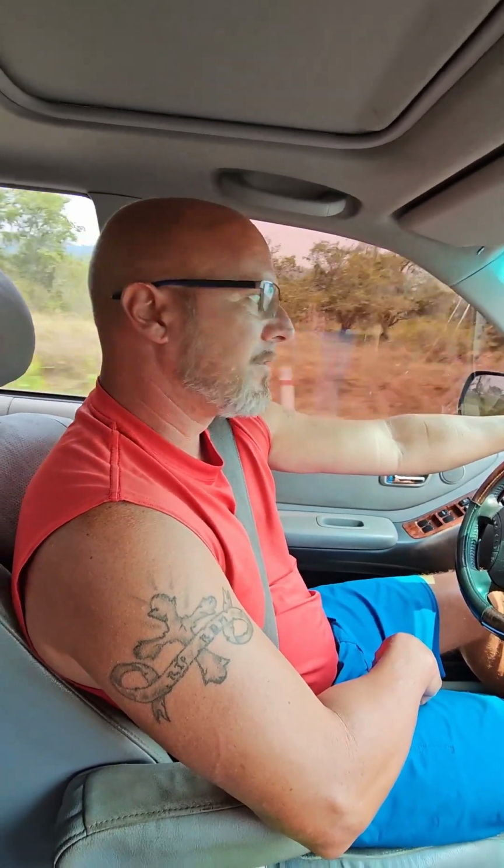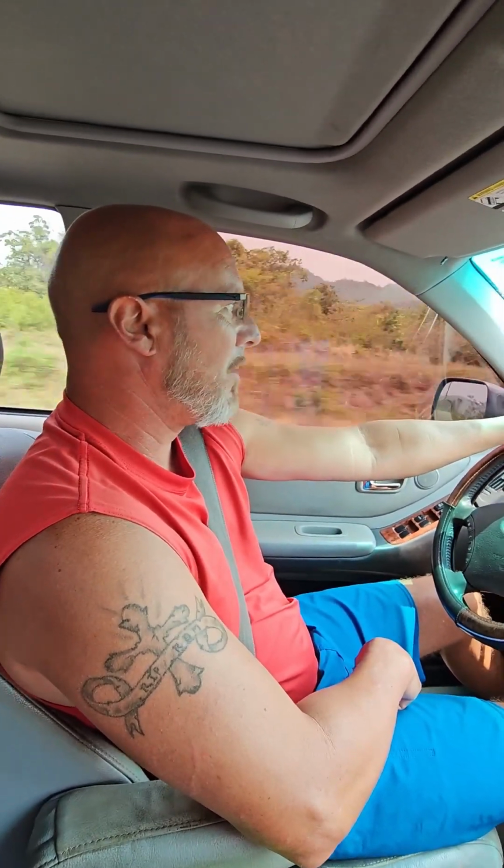It's off the Hummingbird Highway, which is the highway that if you want a great view driving through Belize, take the Hummingbird, not the coastal. On the Hummingbird Highway, you're going to see all the mountains, the gaps in between the mountains.